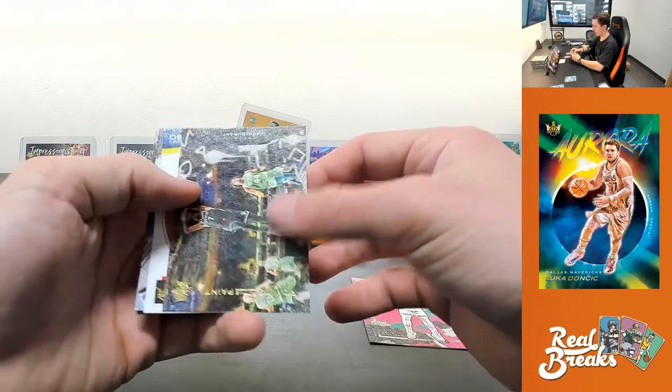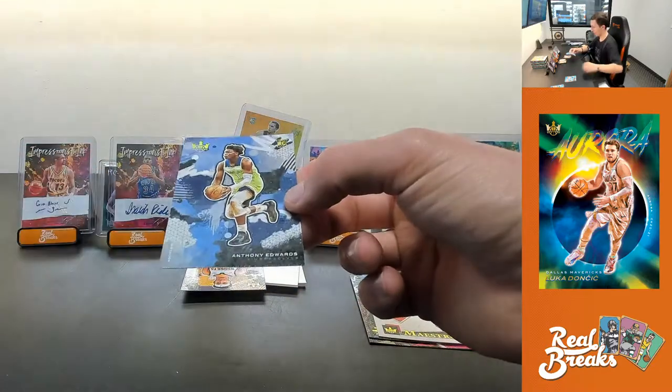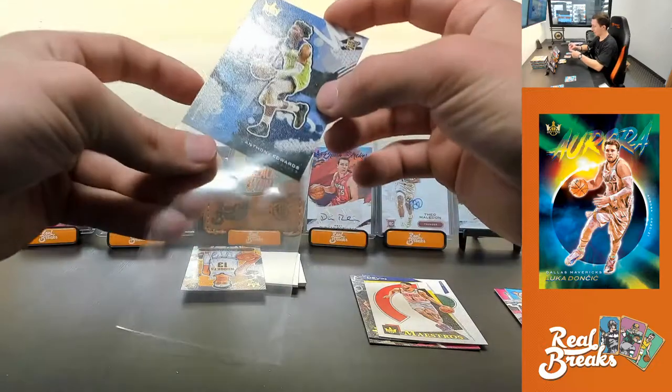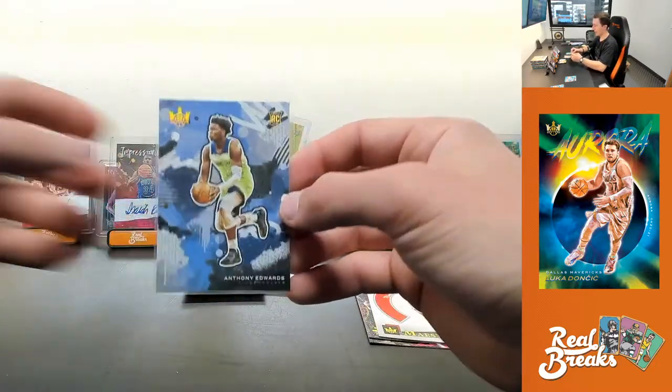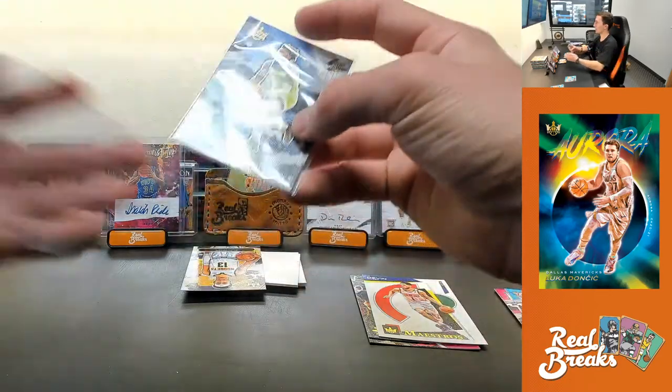We got Kevin Durant, points in the paint. Maestro's Devin Booker. And there we go. Anthony Edwards, rookies three. That's pretty sick. Minnesota Timberwolves. Tier three rookie going to Steve Spagnuolo. Let's go, Steve.